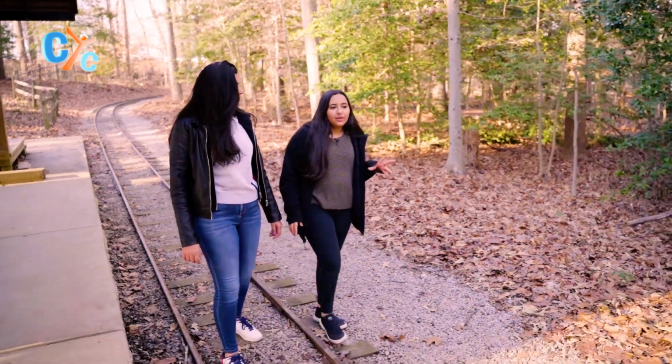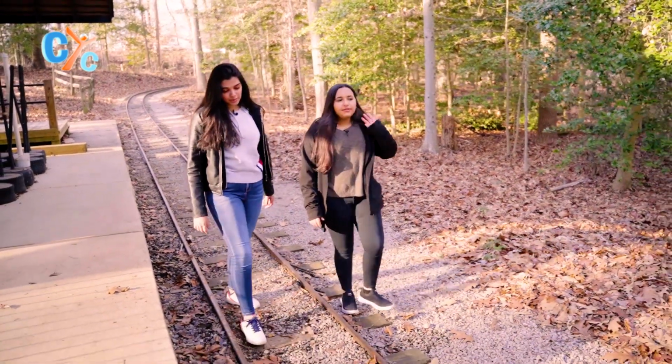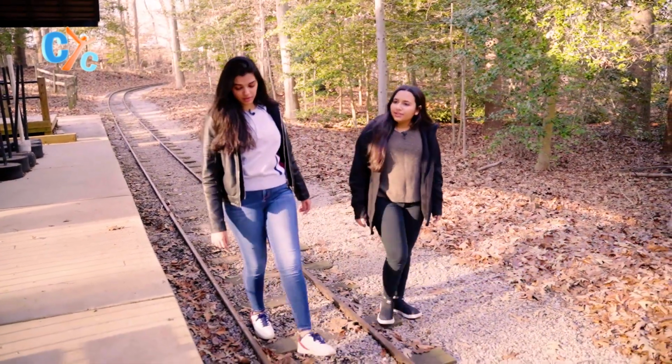This looks really organized, so I think we'll be able to find it really easily this time. Yeah, I really hope so. Looks like a really, really old train station. Yeah.